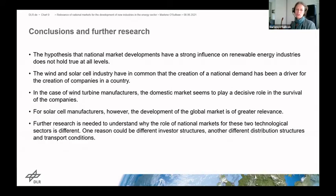Further research obviously needs to be made to understand why the role of national markets for these technologies differs so much. One reason, for example, could be that investor structures are different. Another one, which is maybe similar to the first, could be that different distribution structures are in place, and the transport conditions for these two technologies are also different. So this is it for now, and I'm open for questions.